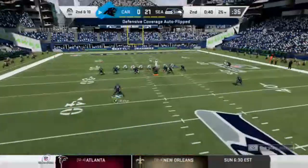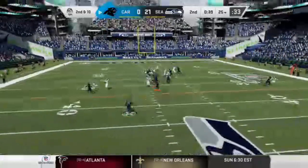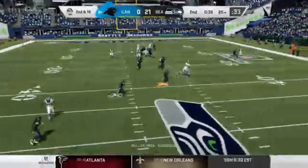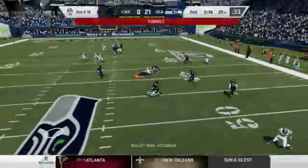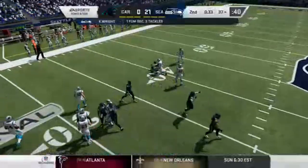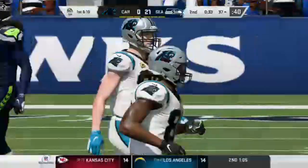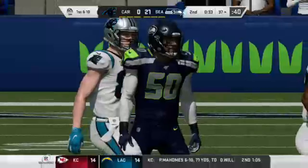They're a physical group, and we just saw it there on that play. He came in, made the contact, just as he's trying to haul it in. And this is caught. It's Greg Olsen. Now a loose football. The ball comes out, and the Seahawks have picked it up. And his guys are going to get the football at the 37-yard line. Thank goodness for heaters up here.